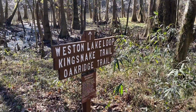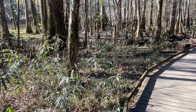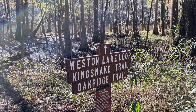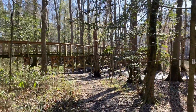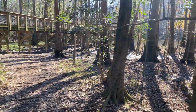All right, so we're gonna veer off of the Boardwalk trail here, and we're gonna go left and take the Weston Lake Loop. King Snake Trail and Oak Ridge Trail are this way as well, but this one takes you around the lake area, more into the woods. So we're gonna get to see a little bit more of the actual woods on this trail. We're gonna see how far we get on this.